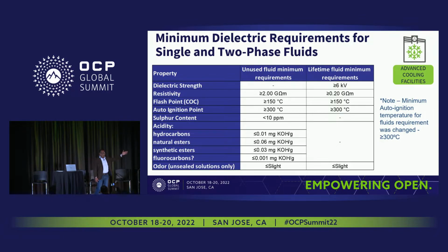And then the new add-on that we actually amended in this workstream was the auto ignition. So when you are certifying a tank involving fluid, there has always been a lot of discussion about what the fire point requirements are, what the auto ignition requirements are from the certification standpoint. I think it is a valid discussion. So we amended from 250 to 300 in this workstream, basically.